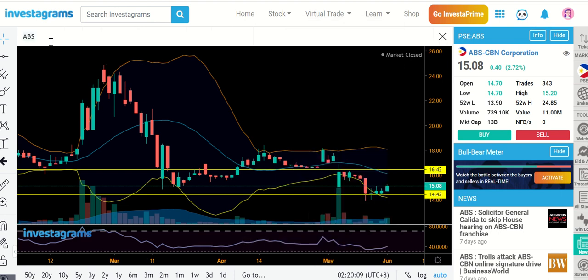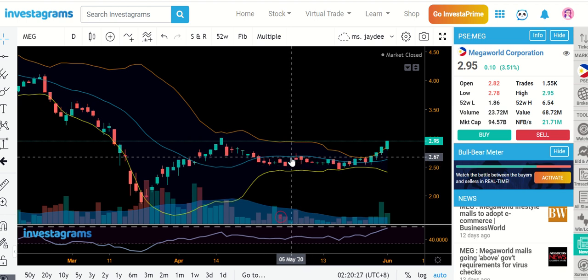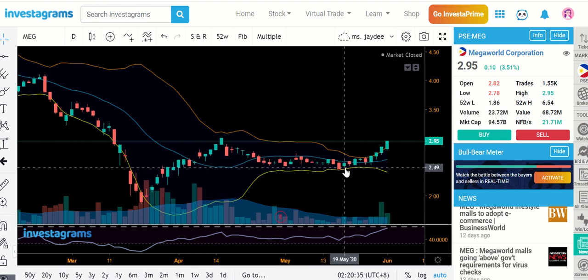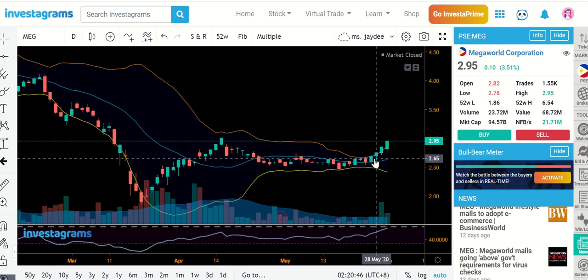And the next one would be MEG. Good job, MEG. I think I was a little bit impatient when I entered here. I forgot what my entry price was, I think around 2.53 or 2.63. But when the price was moving downwards over here, I lost around 500 pesos. I cut my loss, but it recovered. That's fine. So this is another good stock.